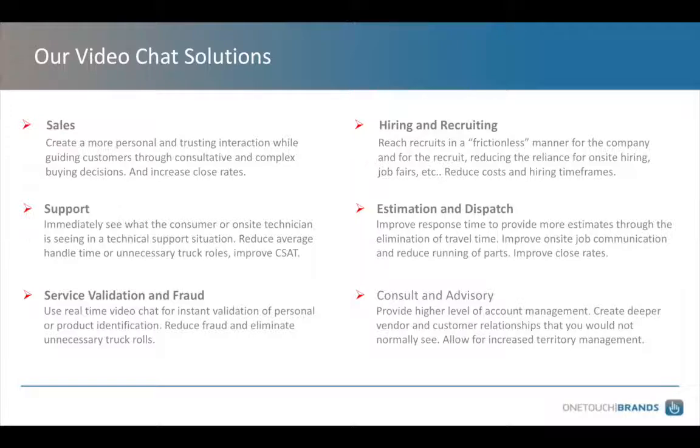In addition to that, Forrester came out with a report a couple of weeks ago that said video creates trust with consumers 5 times more than a phone conversation.